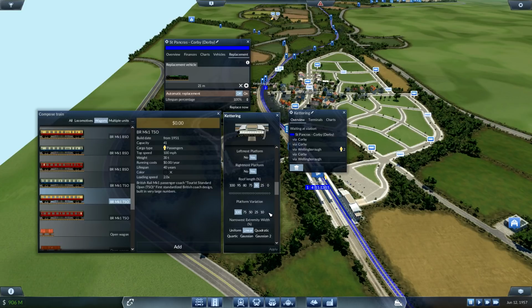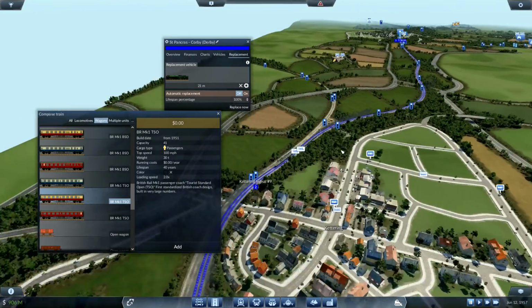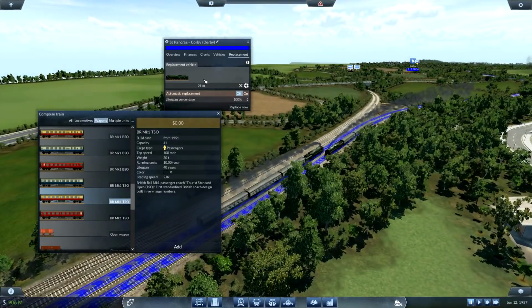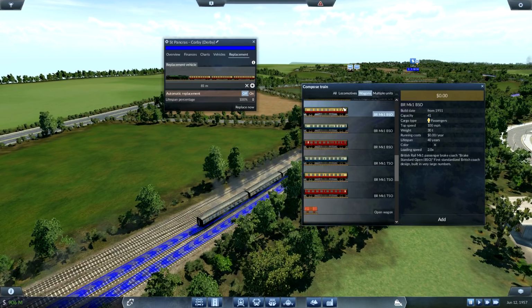How long are you? Where is the length? Did I miss it? Surely I missed it then. Oh, there we go. Oh, 200. Plenty of room. We're going to do that then. Let's add 3 of these, I think, and then a brake car.